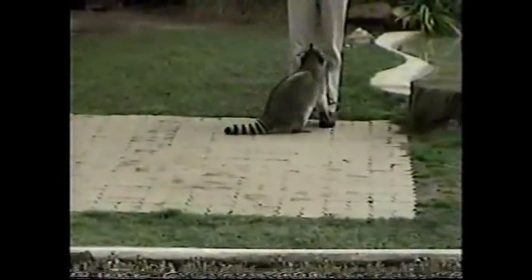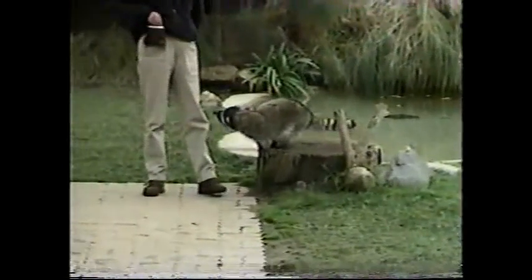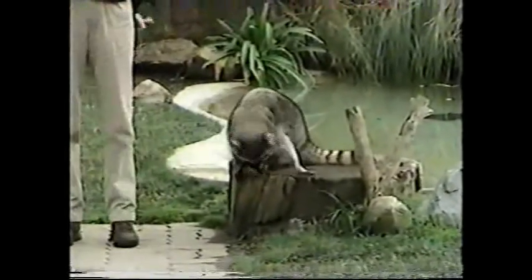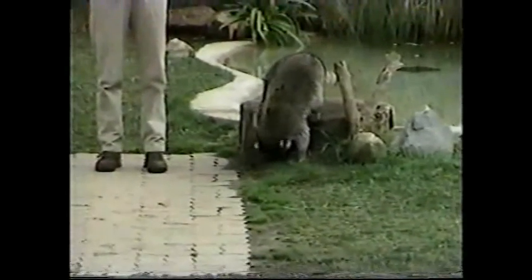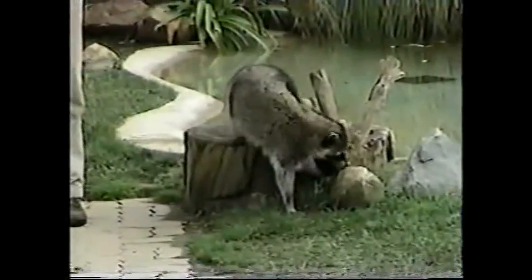Well, Ralph has one more thing he'd like to share with all of you. It's his special way of thanking you all for joining us here at the Rare and Wild America Show. And it gives Ralph a chance to show off the fact that his paws can do things besides steal. Well, that isn't what I had in mind, Ralph. There's something a lot more spectacular you can do with those paws.